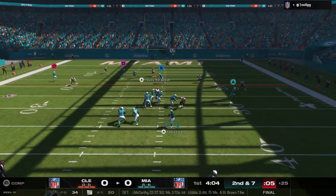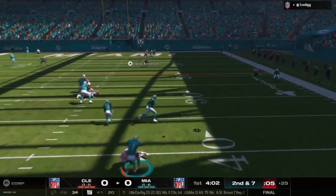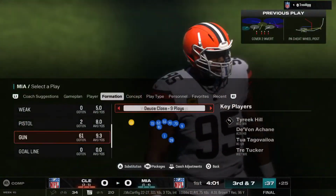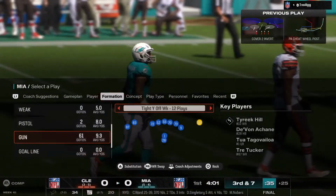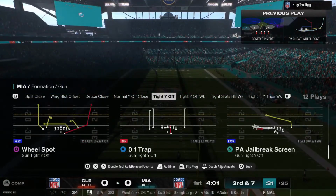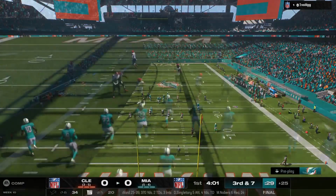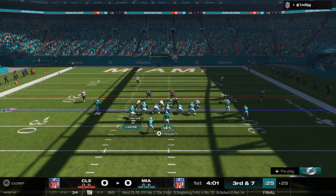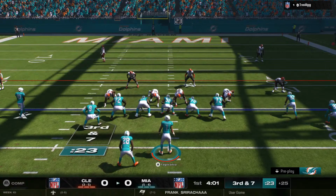Here's Tua. Well, that'll be incomplete. He took a shot as he let that go, and it's going to bring up a third down. You still hold your breath a little when Tua gets out of the pocket, but there he made the wise call. If there's nothing downfield, just throw it away. They head to the line facing a 3rd and 7 following the incompletion on second down.